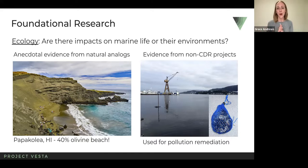But we can also learn from other places where olivine has been added artificially to the marine environment. Interestingly, it's used in pollution remediation. Trace metals can adsorb to the outside of olivine. So if you have heavy metal contamination, like what occurs in some harbors around the world, people have added olivine sand to the harbors to try and adsorb some of these heavy metals. And they've done really thorough monitoring studies of those places. So we can learn a lot from these environments and the environmental monitoring that they've done. In general, everything so far, this understanding and other academic papers, point to safety, that this will be safe for the marine environment.